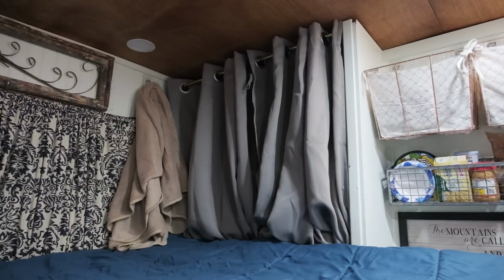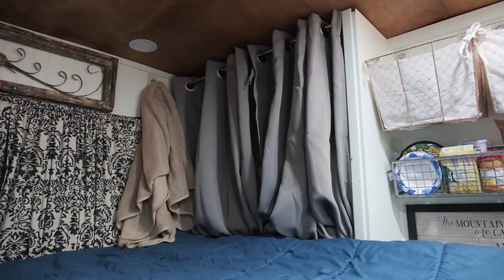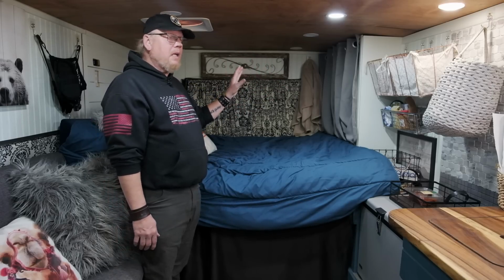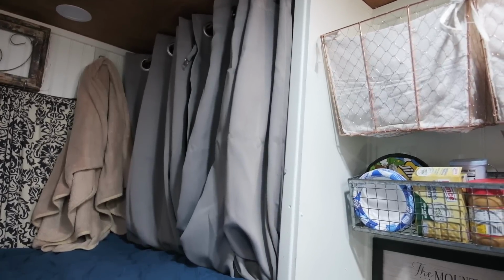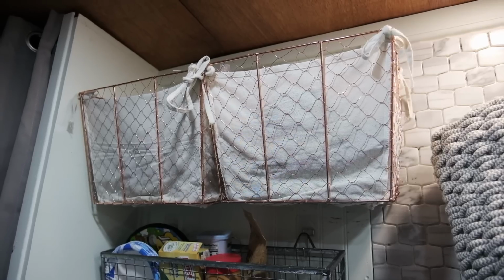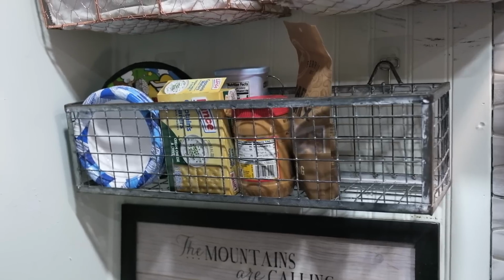Back in the corner used to be outside storage only, but we cut some of that out and made it outside and inside storage. Outside is tools, inside is clothes and some things that we need to get to on a fairly regular basis. Right next to that is our baskets for food storage. Again, baskets everywhere, storage everywhere.